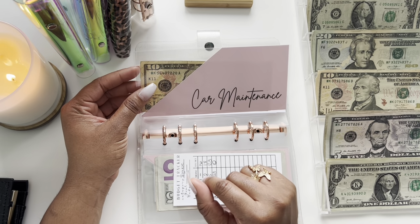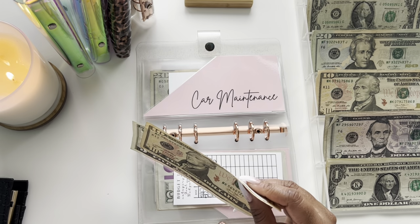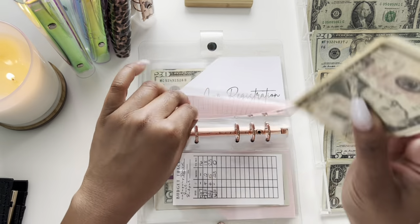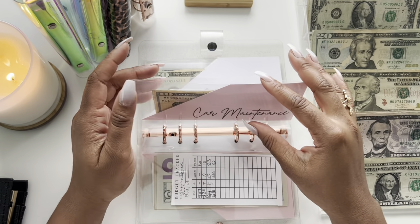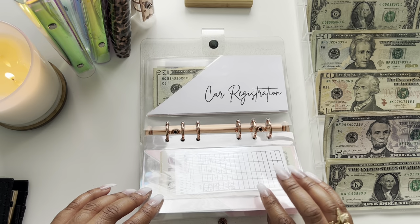The next one is going to be for car maintenance. I do have a brand new car, but we are going to now be saving up. I won't really need any car maintenance for a couple of months, so we're just gonna bump this up. So we got 15 in there now. And this is for car washes, oil change and everything, but it's not gonna need an oil change or anything for a little bit. So I got some time.